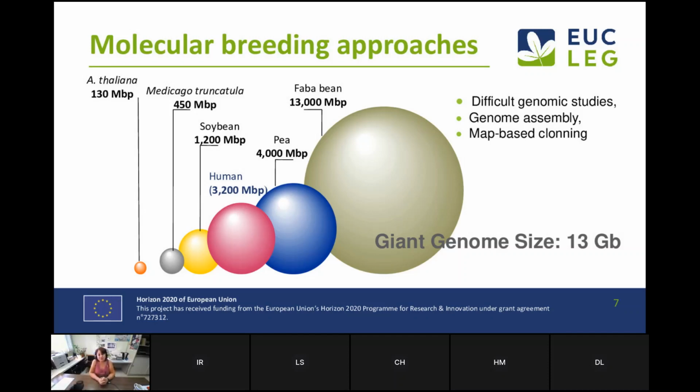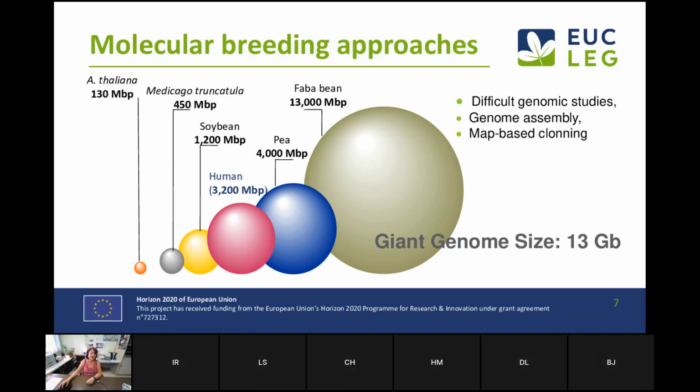As David mentioned before, due to a great amount of transposable elements, faba bean has a very giant genome size. It is one of the biggest among all the legume crops, 13 Gb, which is 3 times bigger than pea, 10 times bigger than soybean, and 30 times bigger than the model Medicago truncatula. Obviously, this has enormously complicated genomic studies in this crop, as well as genome assembly and map-based cloning.